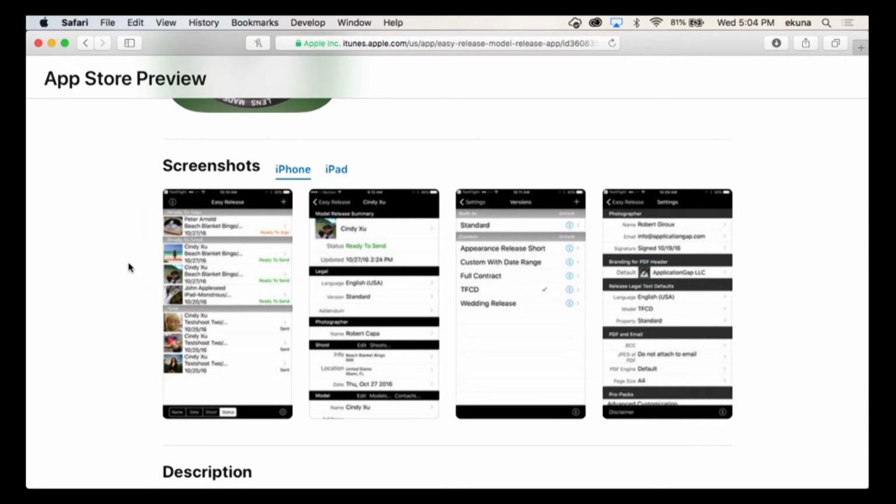Essentially, it's great because you can customize your model release. You can also take a picture of the person you photographed, so they can't say, "That wasn't me." And it has a spot for a witness to sign. Indeed, that's a great app. These apps are not the $1.99 apps. They cost a little bit more, but they're well worth it.